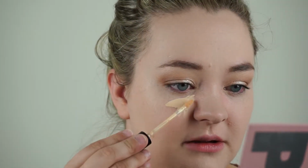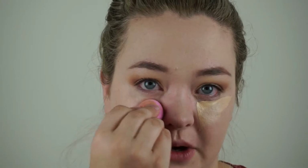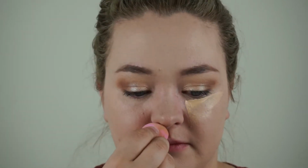And now I'm gonna go in with the same concealer I prepped my eyes with, which is very yellow. Oh goodness. Look at how yellow that is. Okay, this is about to backfire in a horrible, horrible way. I'm also bringing it a little bit into here.